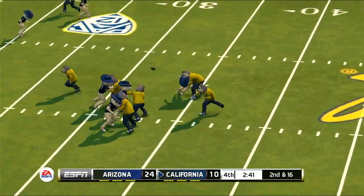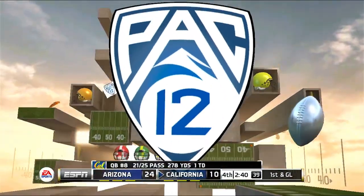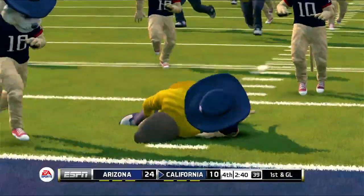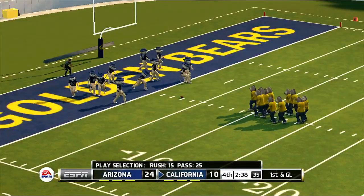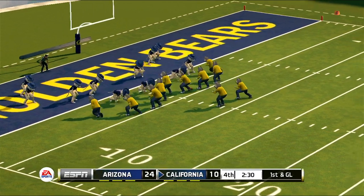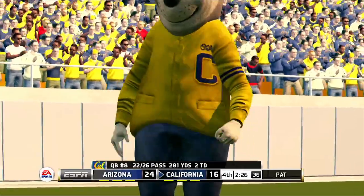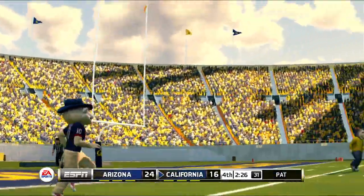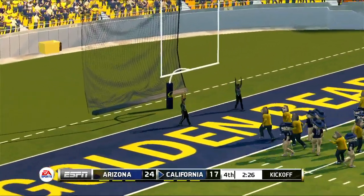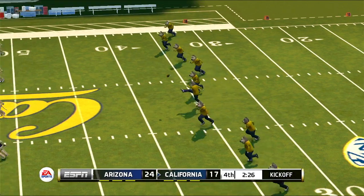Just under three to go in regulation. He's tackled around the 3-yard line. And goal from the two, and they can smell the end zone. Quick strike to the receiver, touchdown. The extra point. Looks like they're ready for the kick. He just drills this one.